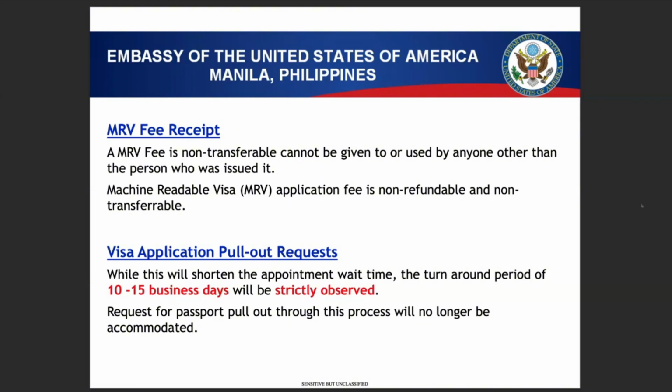The MRV fee receipt is non-transferable and cannot be given or used by anyone other than the person who was issued it. The machine-readable visa or MRV application fee is non-refundable and non-transferable. The payment slip is generated on each individual applicant's profile and is valid for only 3 days from the date of generation. Payments can also be made via credit card.